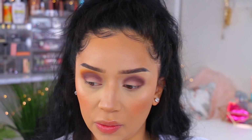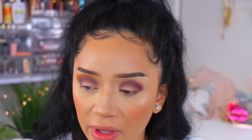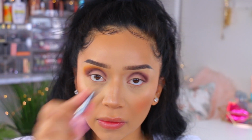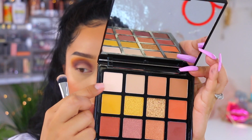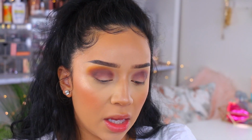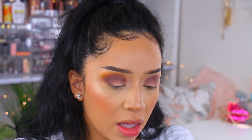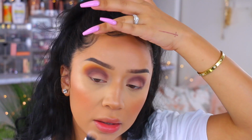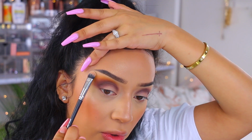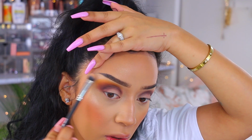Okay, this yellow is really pretty. I'm going to go in with a flat brush like this, whatever you have. And I'm going to take the matte shade in the palette, the vanilla shade, which is called Dreaming, 'cause I'm dreaming of you tonight. And of course, we're going to apply that to the brow bone.